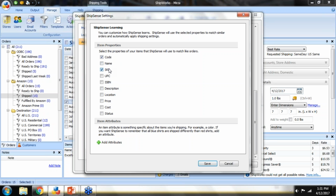And so to ShipWorks, those look like totally unique items because the SKUs and codes don't match up from one to the other. What you need to do is find a field that is the same for both, and that way it will always apply to that item, whether it comes from eBay or Amazon or wherever.